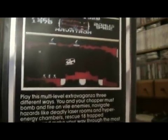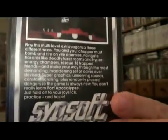Some screenshots on the back. And it's a sort of Scramble meets Super Cobra meets Choplifter. Again, it is complete with the instructions.